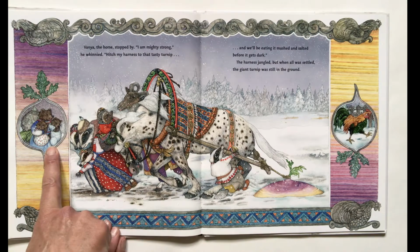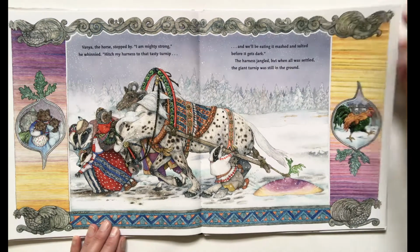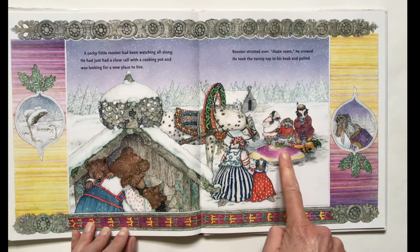Oh, and look, Mama Bear has her babies all ready for bed. And here's that rooster, strutting along. A cocky little rooster had been watching all along. He had just had a close call with a cooking pot and was looking for a new place to live. Rooster strutted over. "Make room," he crowed. He took the turnip top in his beak and he pulled.